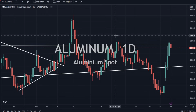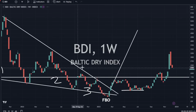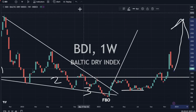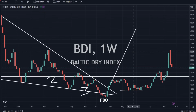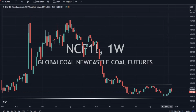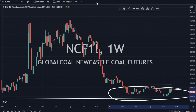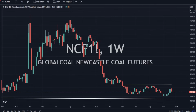There has to be. Baltic Dry Index down a little bit today. I know this is like a day lag, but I think we're going higher. You can't be going higher in iron ore and all these other ones and be going down in Baltic Dry Index for any sustained time, is my guess. Newcastle coal, it's going sideways, but again, I think this is a good location to be looking to go higher.